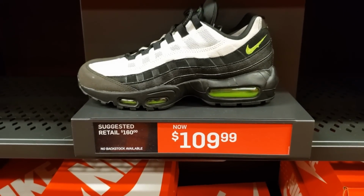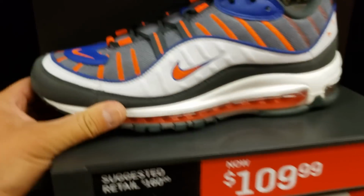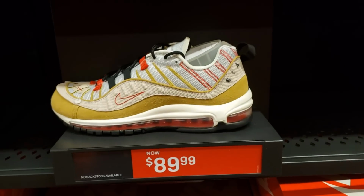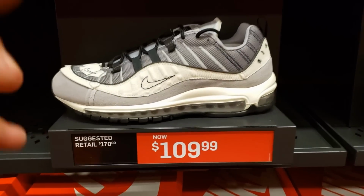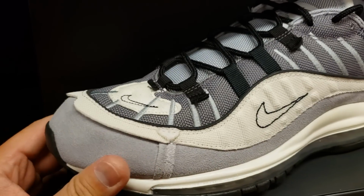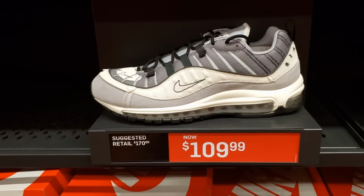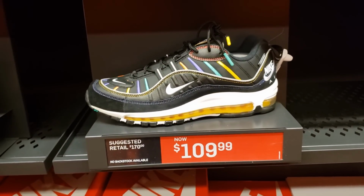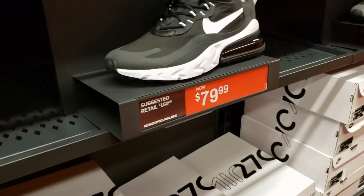Got the 95s right here. Phoenix Suns colorway. Is that a Phoenix Suns colorway? Yeah, it looks like it. $110. Inside Outs. Damn, I forgot they had so many Air Maxes here. Another colorway of the Inside Outs is like a Wolf Gray Phantom Gunsmoke colorway. Kind of dope. If I can find it on sale, I'll definitely cop that. The Air Max 98 Premiums. That's pretty much the dope Air Max section right there.